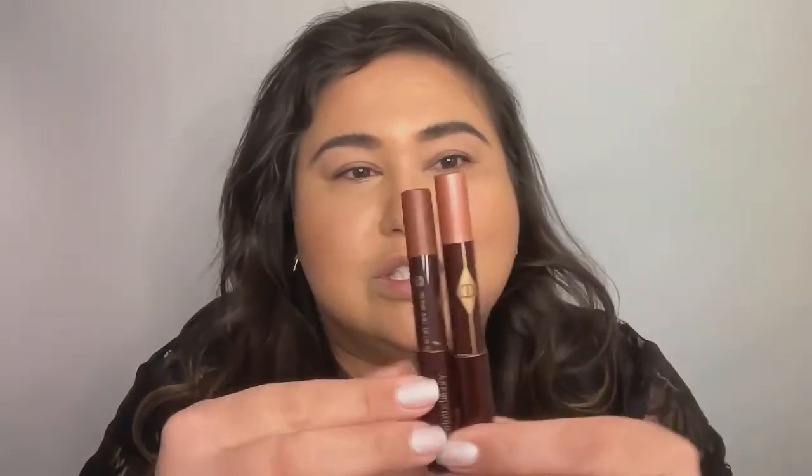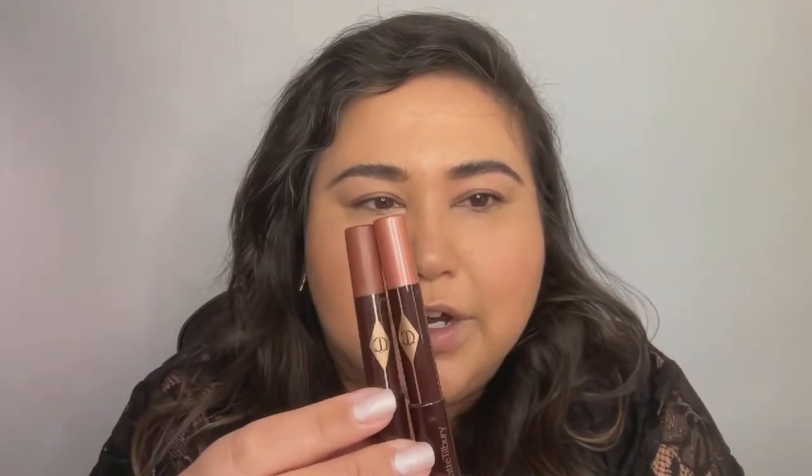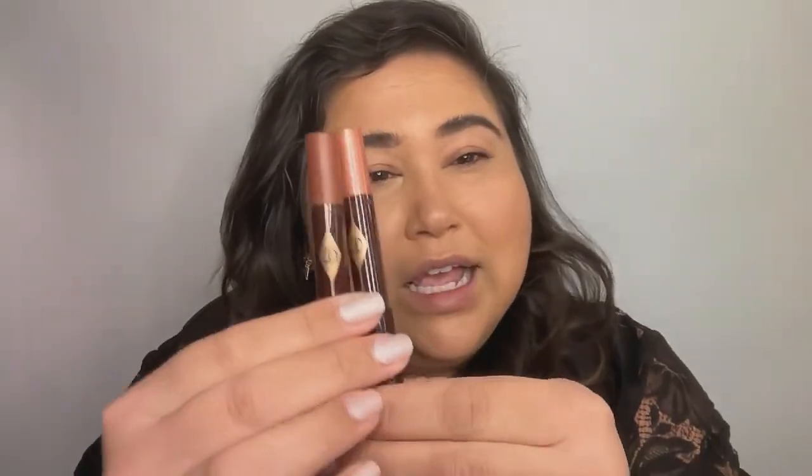All right, so now that we have skin done, brows done, what are we gonna do next? Let's do eyes. So I have nothing on my eyes. What I'm gonna start with is this really cute set from Charlotte Tilbury. It's our Color Chameleon set. This comes with two different, I like to call them eyeshadow crayons, and it's a set.